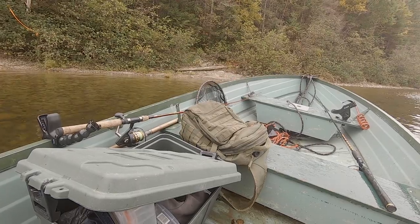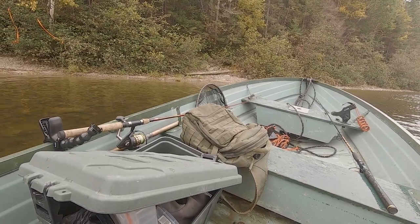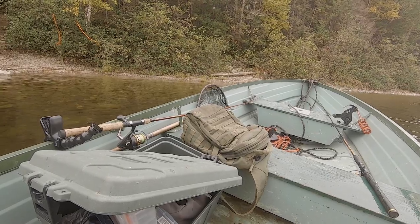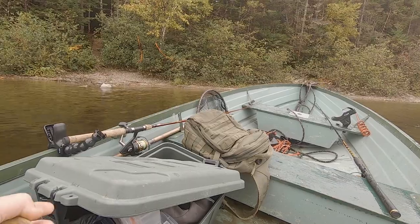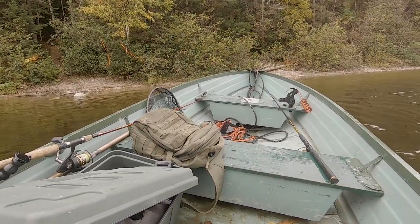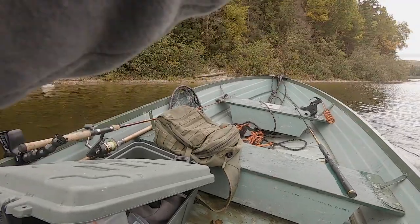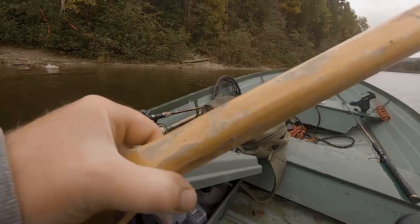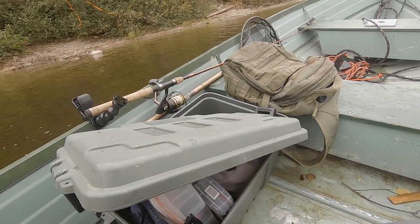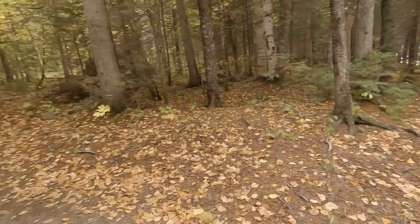I've been to this lake twice before trying to catch these fish, and it was trolling, trying to get your bait down to the right depth, and I just did not have luck with that. So this trip I said, drop the trolling gear and let's try something different. So I decided to go vertical fishing. That was really the only other way I could get down to where the fish are, and it's working for me. An even better one. Look at that.